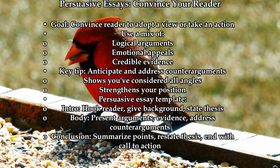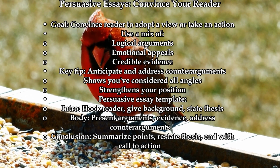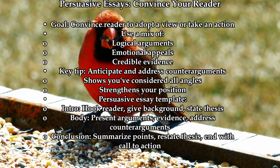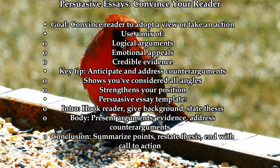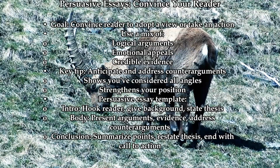Persuasive essays. Finally, let's talk about persuasive essays. As the name suggests, these essays are all about convincing your reader to adopt a particular point of view or take a specific action. You'll need to use a combination of logical arguments, emotional appeals, and credible evidence to make your case.